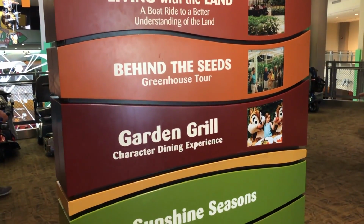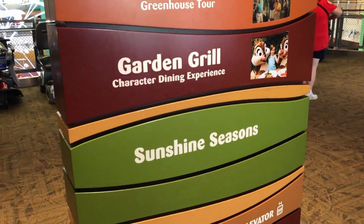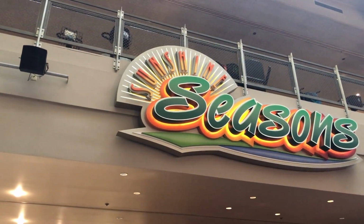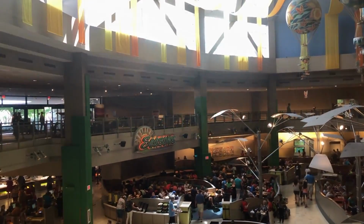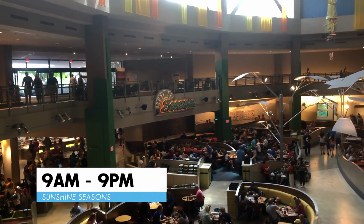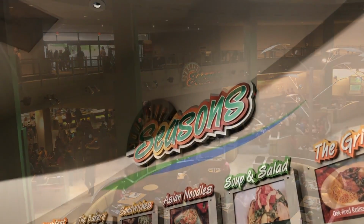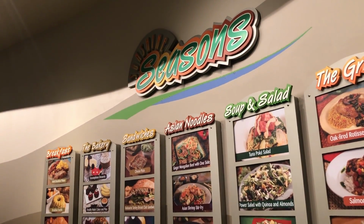Due to the pavilion's focus on agriculture and nutrition, the land is now home to several dining options. Sunshine Seasons is the pavilion's quick service restaurant, and the better option of the two in Future World, in my humble opinion. This sprawling food court has several stations you can choose from and is open for breakfast, lunch, and dinner. In the morning, the offerings are a bit smaller, with a few different breakfast platters, but there's a very good lineup of baked goods here.